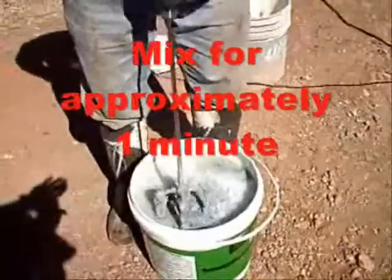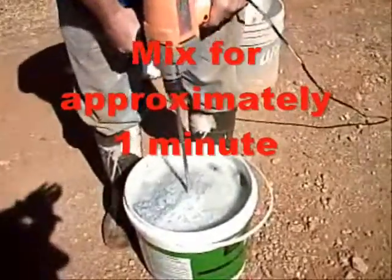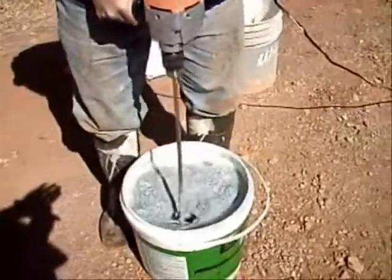Mix the product for approximately 1 minute, making sure you scrape the sides and the bottom of the pail. Once mixed, pour the contents of the pails into the hopper.